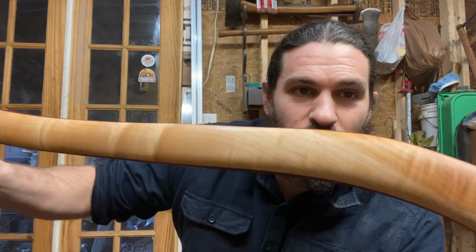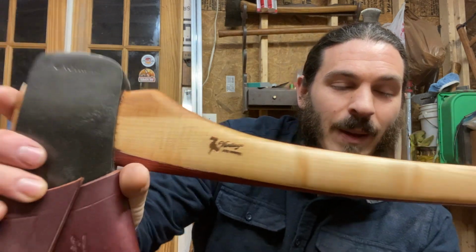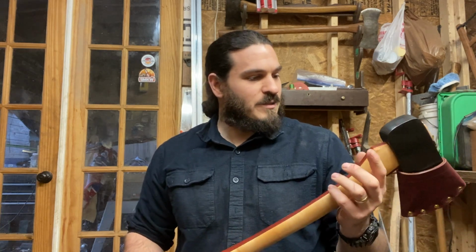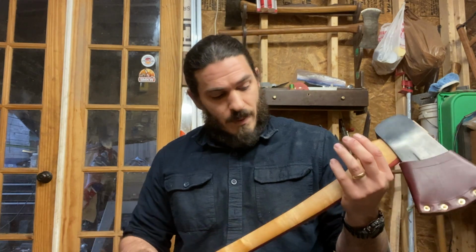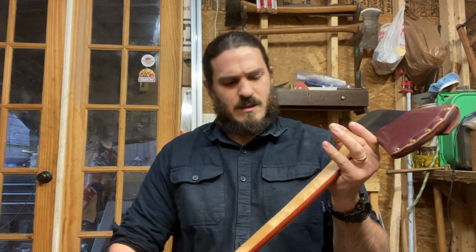Maple is a beautiful wood. It is not a durable, strong wood. And curly maple, curly maple means it's going to run out this way and that way and every other way. And Padauk, I can't recall ever handling Padauk before. It's an exotic species that I just really haven't done anything with. But boy, is it beautiful. It has a luster to it. And this is just polished, smooth.